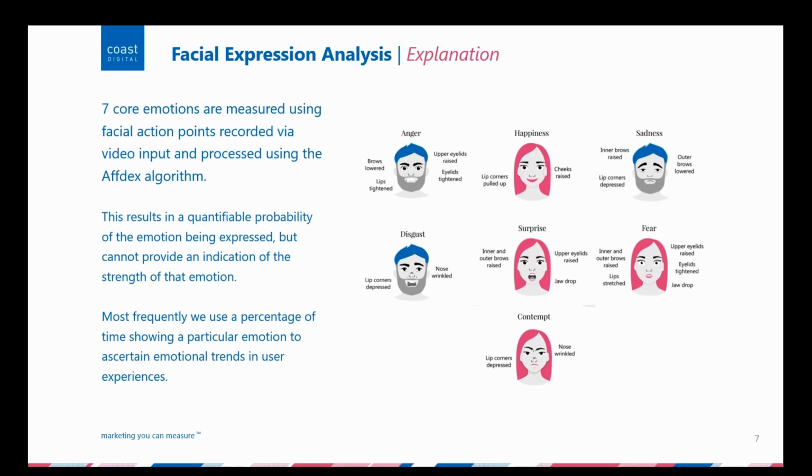So we can say if something's making someone angry or happy, or if someone's surprised by something as part of a user experience. What it doesn't really give us is an indication of the strength of that emotion, but what we do is we run multiple tests with multiple participants so we can aggregate this across a number of users. And essentially that means we can identify pain points in a grouped way and really hone in on pain points, barriers, moments of delight. And so it's a really useful tool for that.